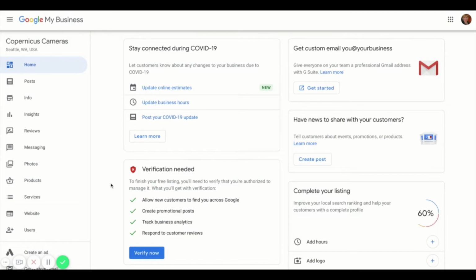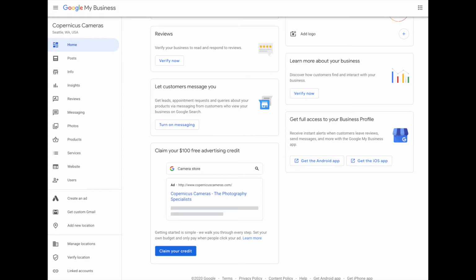Google My Business is also encouraging you to get customer email for your business. I strongly urge you to refrain from doing that now. You don't have to get a G Suite immediately. You can do so much with this bootstrapping Gmail account that you've just set up. Again, the link in the video is right here if you want to learn how. It's also prompting you for reviews and to claim a free ad credit. We'll ignore those for now too.